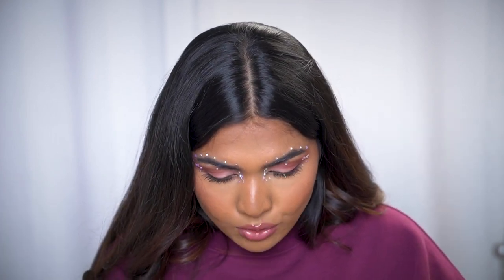Then next we used, so this is not a review one, but this eyeshadow palette is so cute and I really liked it. You must have seen how easy it was to blend, 1-3 strokes and we were done.